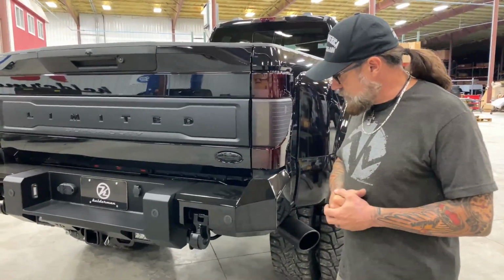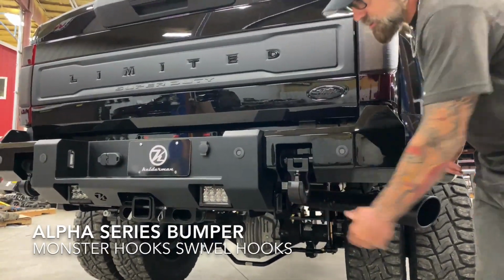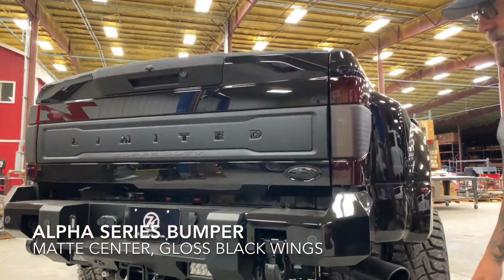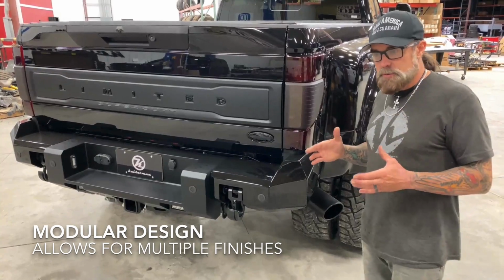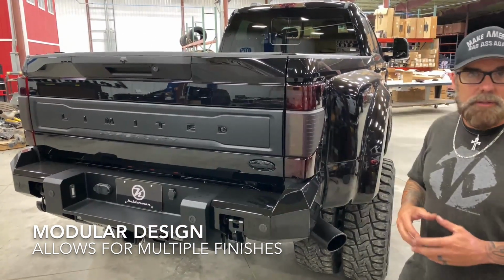Come down to the rear bumper, it's the Alpha Series. It's got the black monster hooks in it. Same deal, matte black center, gloss black wings. Another thing that's really cool about our bumpers is being able to do the multi-colors. It just gives your truck something, a totally different look than anybody else has.